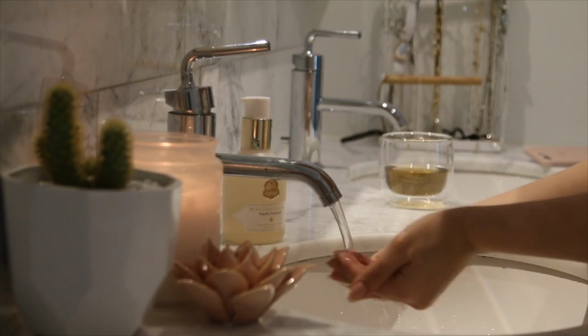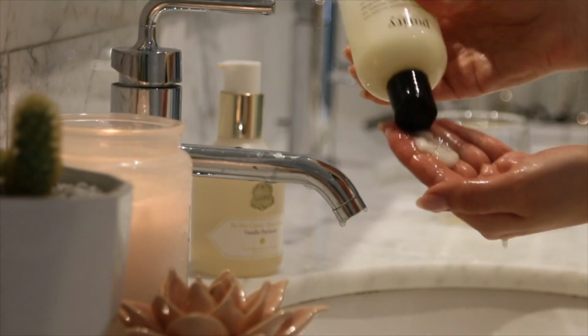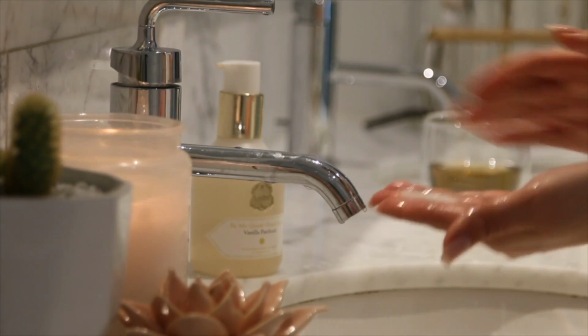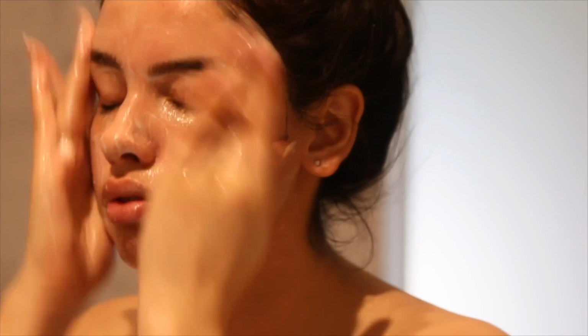I'm going to wash my face to start. Now, I didn't wear makeup today, so I don't have to do a makeup removal routine. I'm just going to get right into pampering. I feel like makeup-free days always make my skin feel and look better, so it's nice to take a break once in a while. Caring for my skin in this way just feels really good.